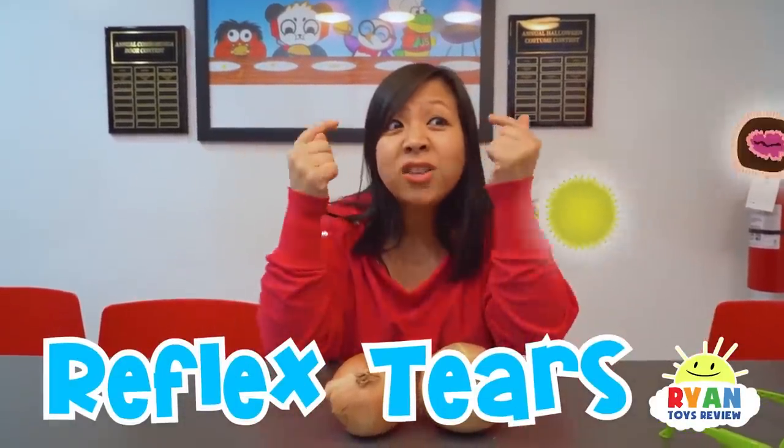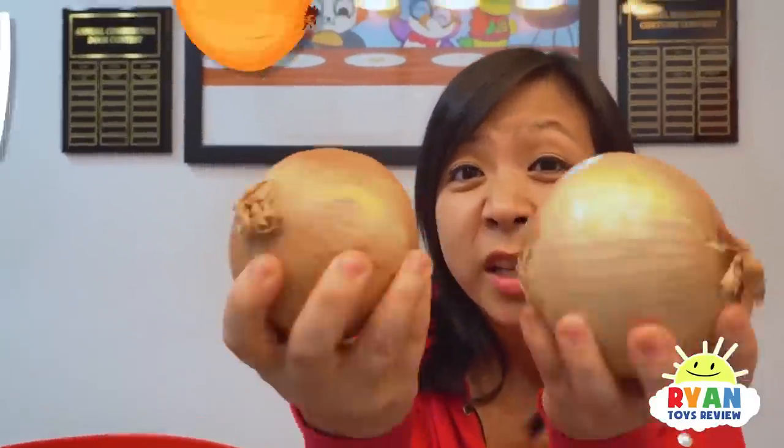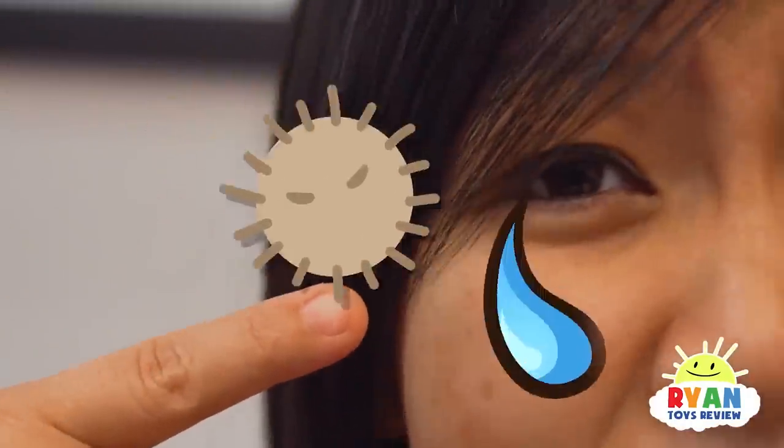Reflex tears protect your eyes from irritants in the air, just like how goggles protect your eyes. Have you guys ever cut open an onion? Does it make you cry? Oh, don't worry, I'm just cutting an onion. The onion releases irritants that go in the air, and the eyes produce reflex tears to protect themselves.